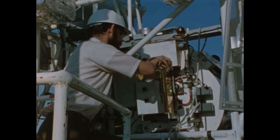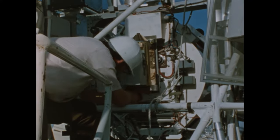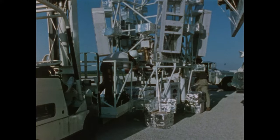What, the signal's good? Yeah. Oh, I see. Well, I think that's because of the antenna down here. We've got a truck and everything in front of it. But we'll raise it up just a little bit in a minute.